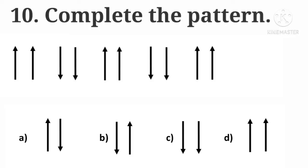The next sum is, complete the pattern. Dear students, here we have a pattern. We have to complete the pattern by selecting the correct option from the given options.